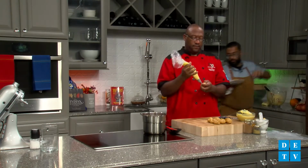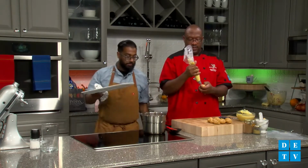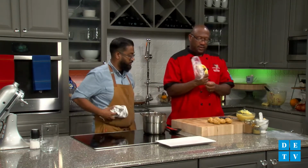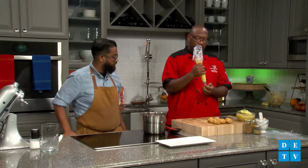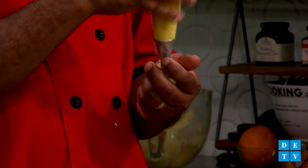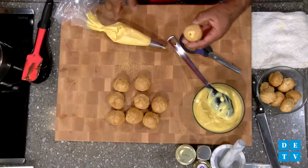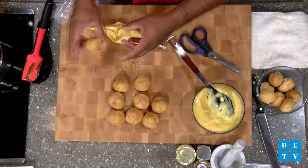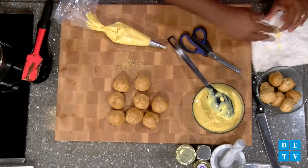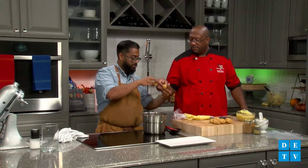Got a nice long plate here so we can just make it real pretty. Let me get that tip in there. That one I cut a little small. All right, so now I'm putting cream in. And boom, there's one. You can wipe off the excess. But you can feel the weight of that now. Compared to the original shell, it should be like night and day.